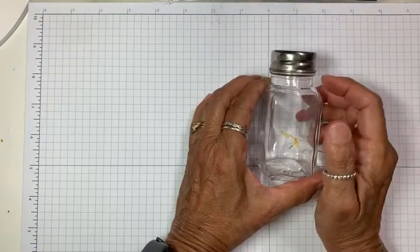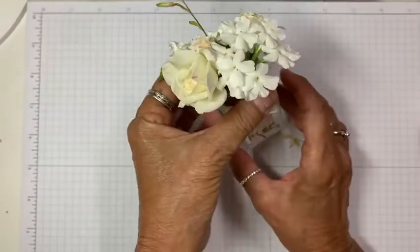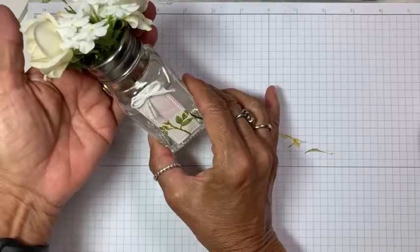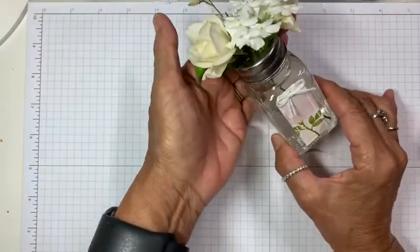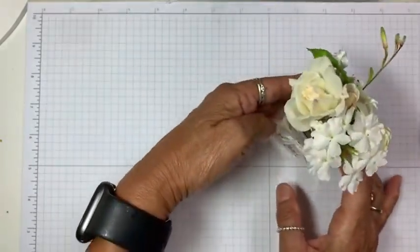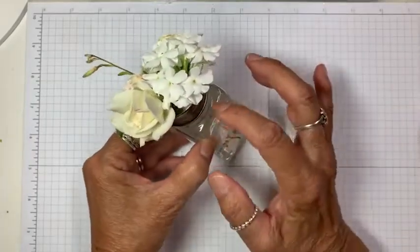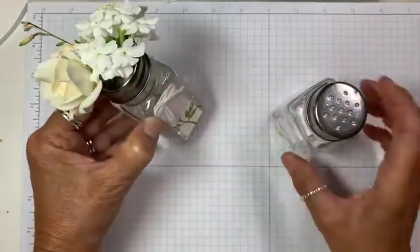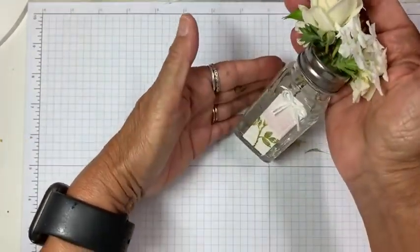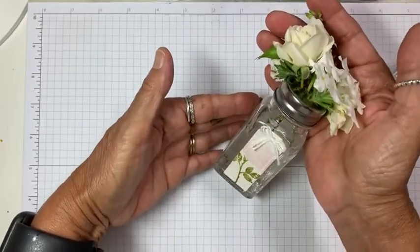But I thought I would fancy it up with that smallest tag and the technique I just showed you. This has water in it already, so I'm going to turn it carefully, lay it down so you can see the rose there on the front. And then I just went out to my garden and I picked some flowers and stuck the stems into the holes. And I have the cutest little vase that I can put in the bathroom or, like I said, in a little cubby anywhere. And it's just sweet.